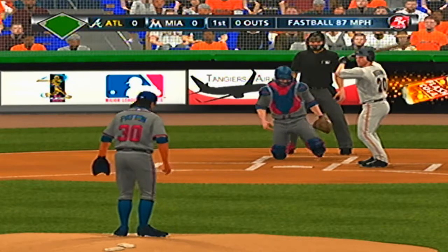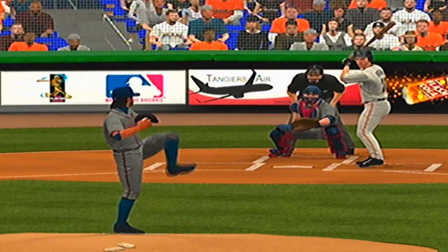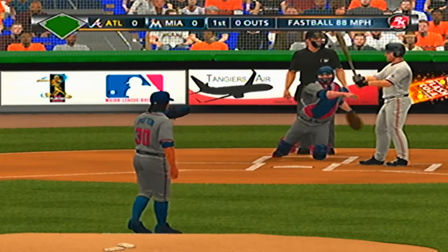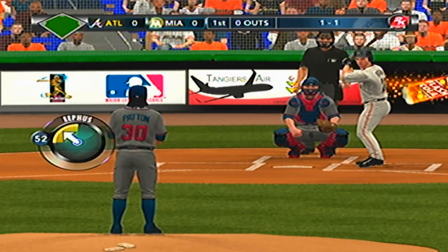Rivalry game against the Miami Marlins. Average against the Braves. Justin Ruggiero wasn't fooled by that pitch. The count is evened up. It's the Miami Marlins coming off a win that made it 2-for-3 after trading games 1 and 2.